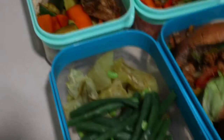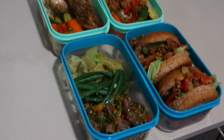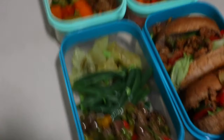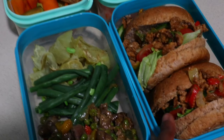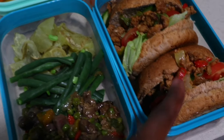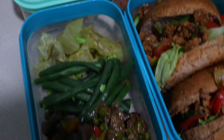And then, yo guys, this food looks so beautiful, but guess what, it tastes amazing. And on this one I have my bun. This is the brown bun. I have my tomato, my cucumber, my lettuce, and my mince. So the mince is mixed with peppers as well and onion.